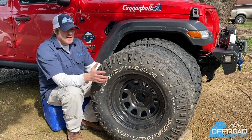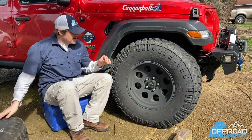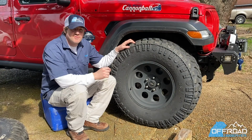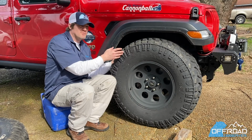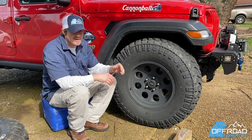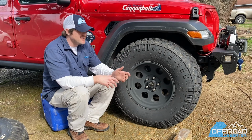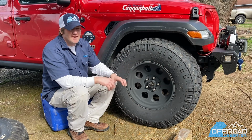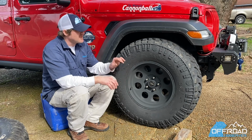Now, I skipped and went to the 35-inch tire. This is a 35 by 12.5 by 17. 17 is the rim size, 12.5 is the width of the tire, and 35 is the height. Now, those are not the actual measurements of the tire, that's just how they sell them. Some brands are truer than others. Sometimes it's different between the different tire sizes.